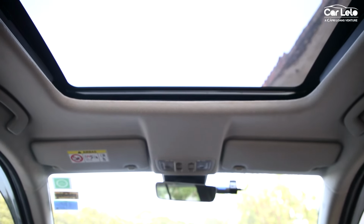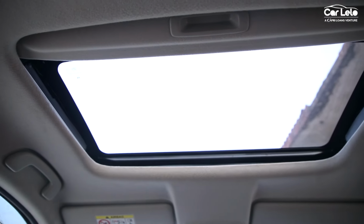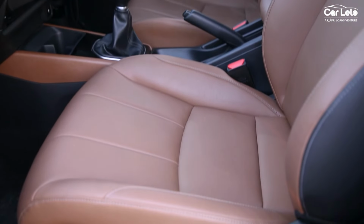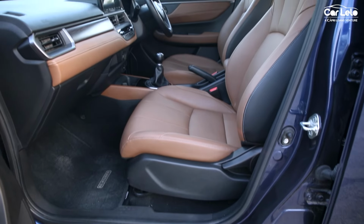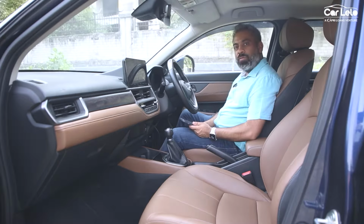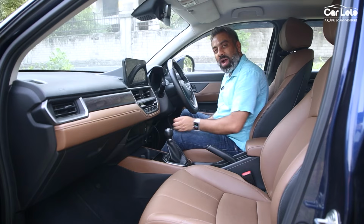If we look at it feature-wise, there is no panoramic sunroof like most of the competition, but a single-pane sunroof still does the job. It lacks an electronically adjustable driver seat, plus there are no ventilated front seats on offer. If ignored, what you do get are these comfortable seats offering great amount of cushioning, while the lumbar support is also fairly decent. For added convenience, there is also a wireless charger thrown into the package that helps you recharge your phone while on the go.